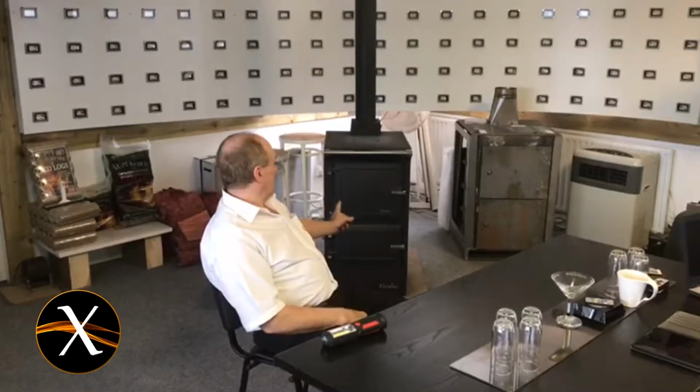This is our showroom. This is where we first started demonstrating our stove. In the showroom here we have two stoves. We have a cooker behind me here. This is 500 millimeters wide, 900 millimeters high. It has a firebox in the top with an oven below it and a cooking hob.